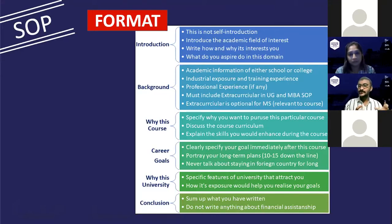So first of all, there is an introduction. This introduction doesn't mean that you should introduce yourself fully, but you can introduce a little bit of yourself and your academic interest and your other skills, other interests towards the domain. And you can mention your background. That will be the next step. In that background, you are going to elaborately talk about your academic qualification, your professional qualification. If you've done any internship, if you have any training experience, of course you can mention it in the background part. And if you have professional experience, if you are a person having maybe 15 years of work experience, of course you can showcase your experience and other skills.